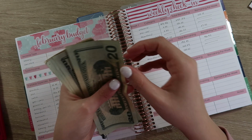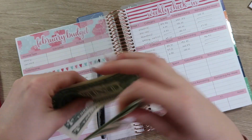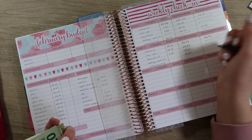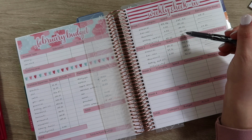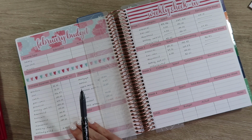So for eating out, we have 20, 40, 60, 80, 90, 92. We have $92 remaining. So it looks like we spent quite a bit. We had 150, so we spent like $58 since the last time that we talked.